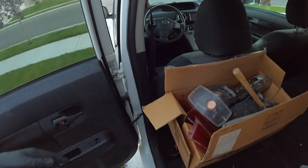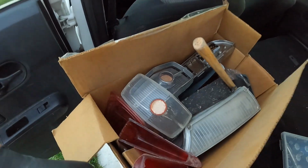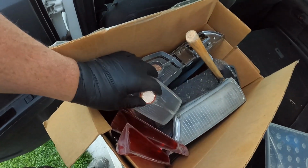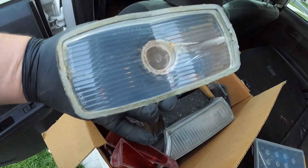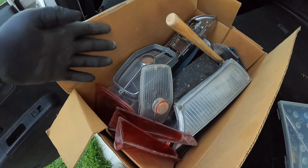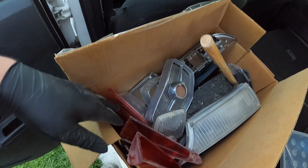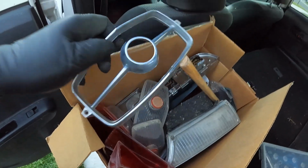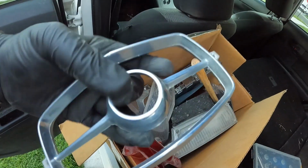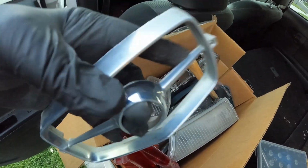Got some tail lights. Pulled the tail lights off, so I got another set of these. Got the big tail lights. Mine are cracked up way worse. And then just a box full of goodies. I don't even know what's in this box, so we'll have to go over them. Like, I even got the metal grill that goes on the back. I think mine's missing. So we'll clean these up, polish them, and put them on.